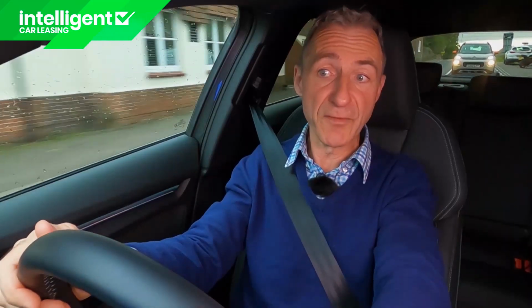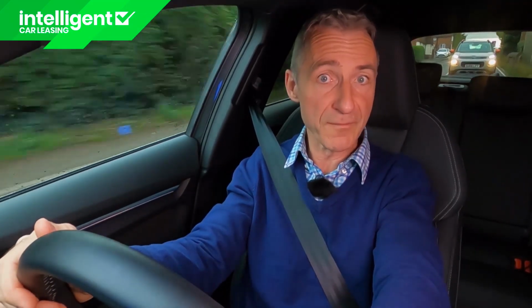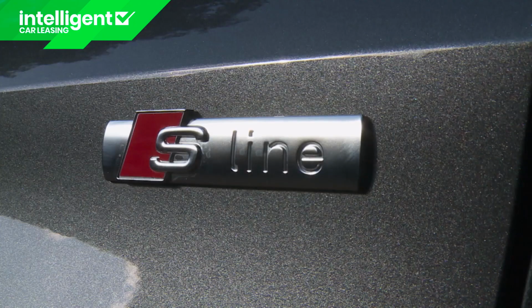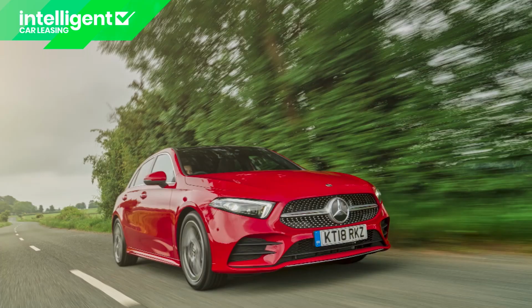If you want 150 PS diesel power in your A3 Sportback and you choose the 35 TDI variant, you'll find that an S-Line version of that derivative will also retain 41.8% of its value over the same period, better than an equivalent BMW 118d M Sport, 39.5%, or a Mercedes A200d AMG Line, which is 36.3%.